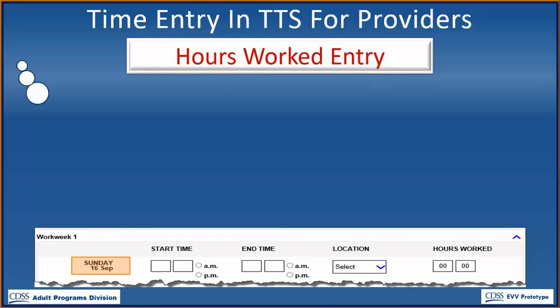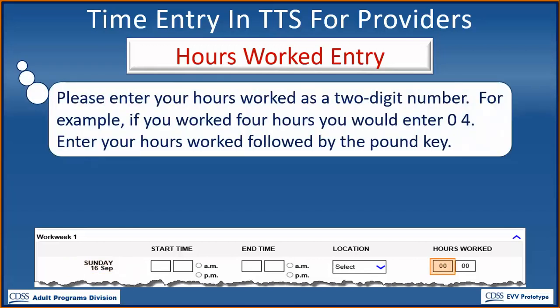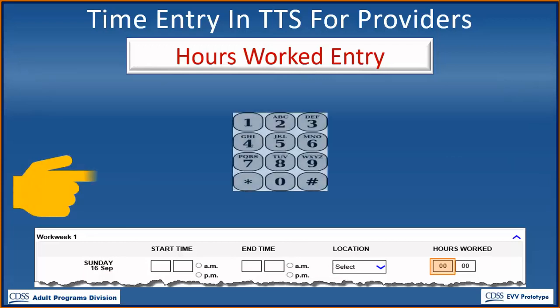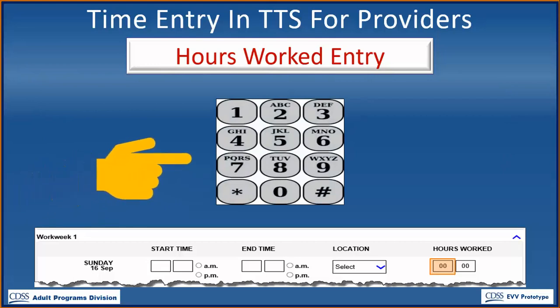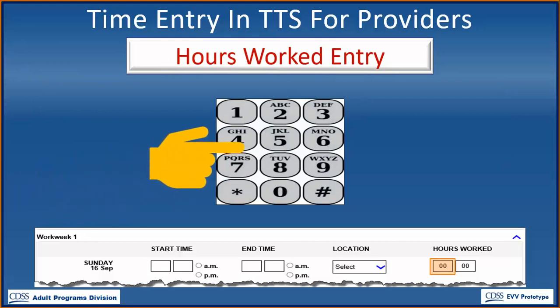The TTS will prompt you. Please enter your hours worked as a 2-digit number. For example, if you worked 4 hours, you would enter 04. Enter your hours worked followed by the pound key. On this day, we worked 9 hours. We need to enter those 9 hours into our telephone. So, on our telephone keypad, we will press 0, 9, and then the pound key.